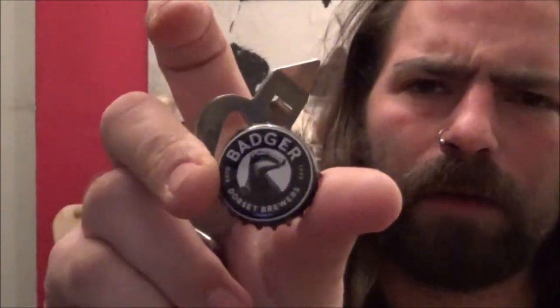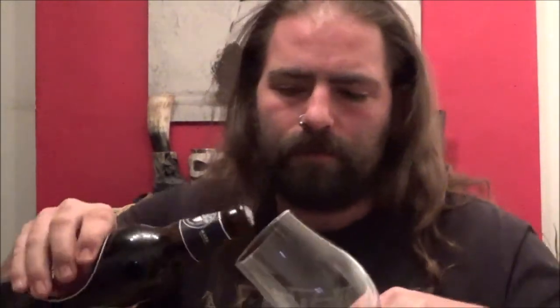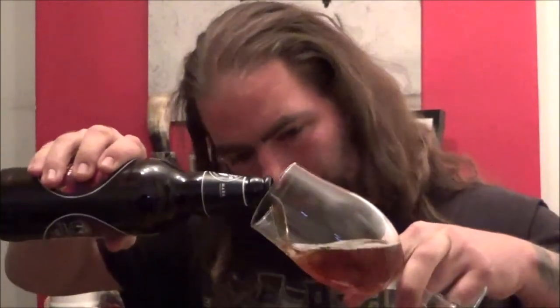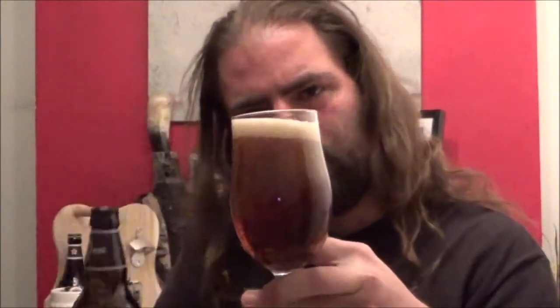The standard Badger bottle cap there. No smoke to speak of. Plenty of carbonation in the neck. Get it into the glass. And there we go.